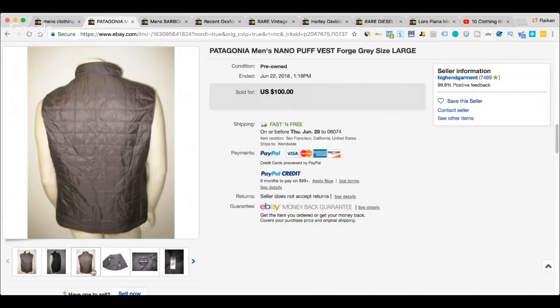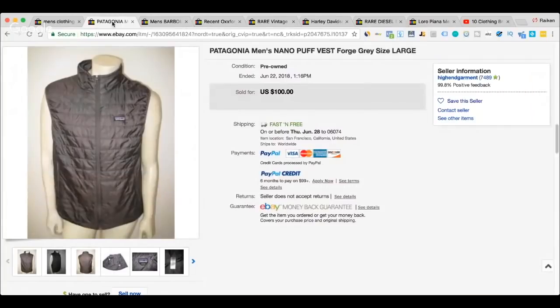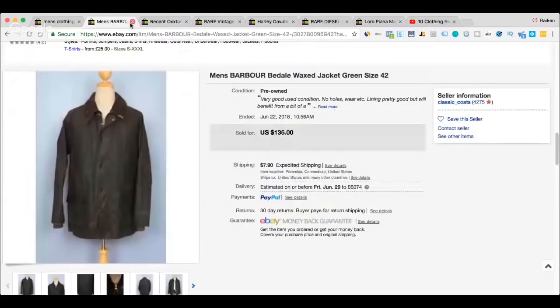It's one of the best clothing brands out there. I mean, there's so many Patagonia types of items out there that can make you money. It's ridiculous. Go into the sold listings, look up Patagonia, but I love this brand. You are amazing, Patagonia. Next item I want to share with you is a brand called Barbour.